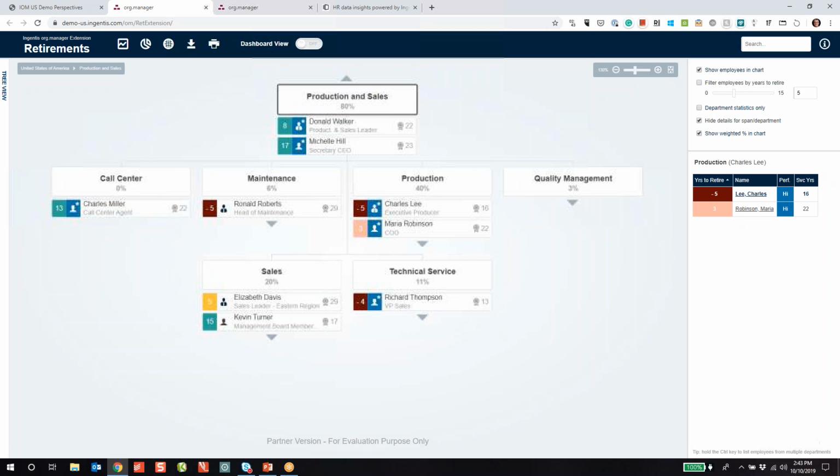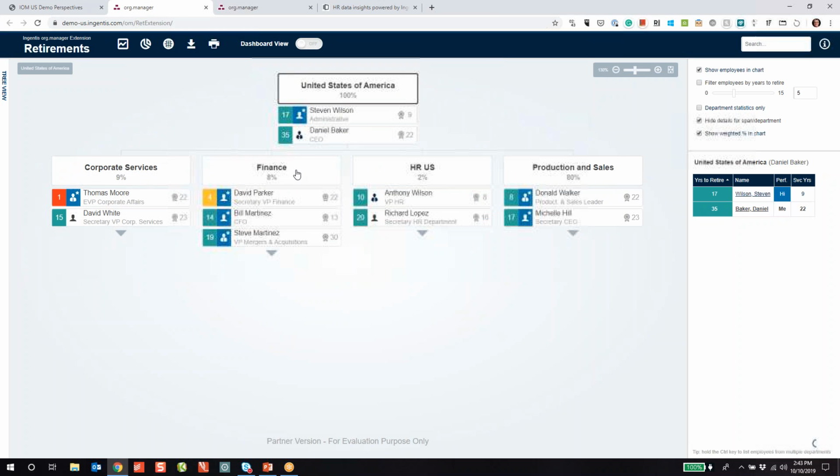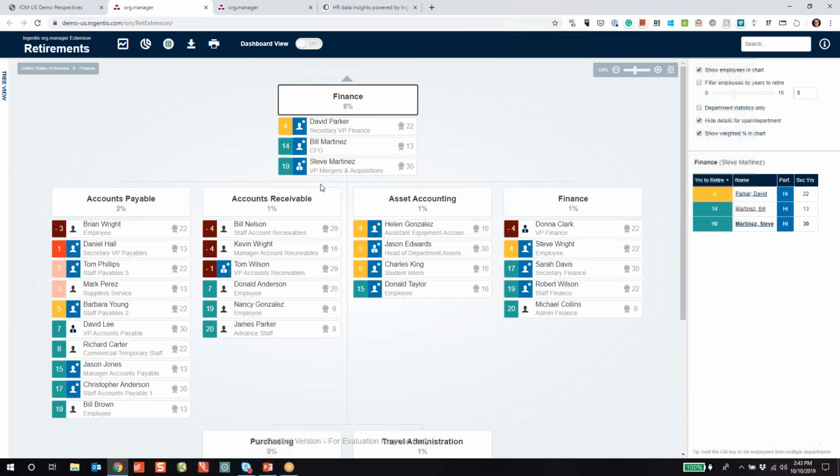So I can navigate this chart, and I'm going to go up a little bit. I'm going to go to the finance group because there are going to be more folks here. So here I can get an idea of years to retire. Notice how it's sorted in chronological order, from those most able to retire today to later. We then show the years of service in the right corner, so the number of years the person's been with the company. If they have a little blue icon with a star, notice that they're a high performer.